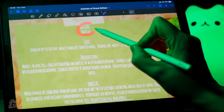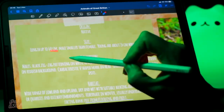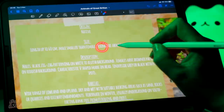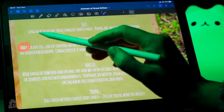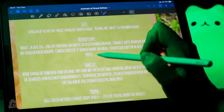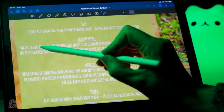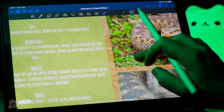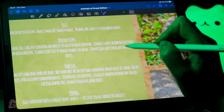So it's native to the UK. Its length can get up to 60 centimetres, and the males are actually smaller than the females, and the babies are about 14 centimetres when they're born. The males have a black zigzag pattern on a whitish bluish background, and the females are a bit browner, and that same pattern is on a reddish background. They have that characteristic V shape on the head, as you can see here, and their underside is grey or black with pale spots.